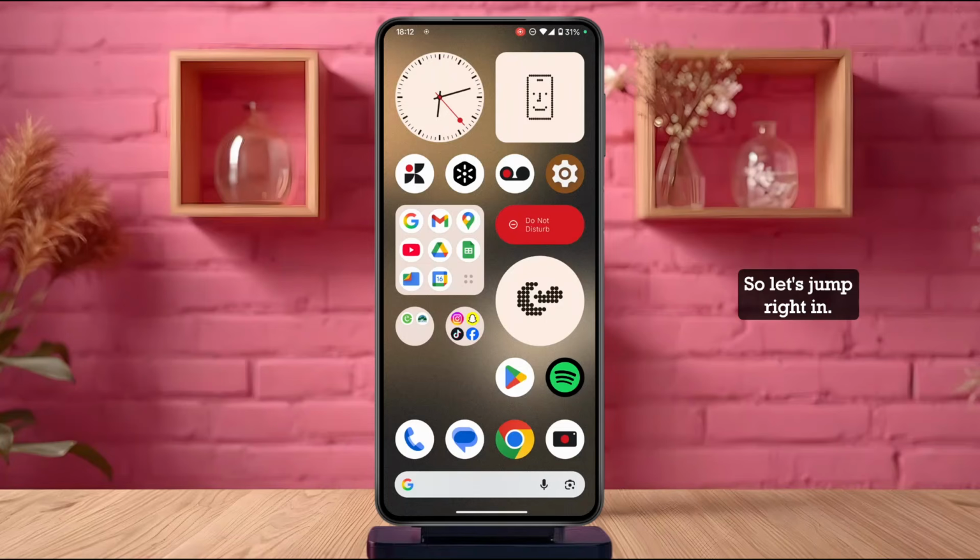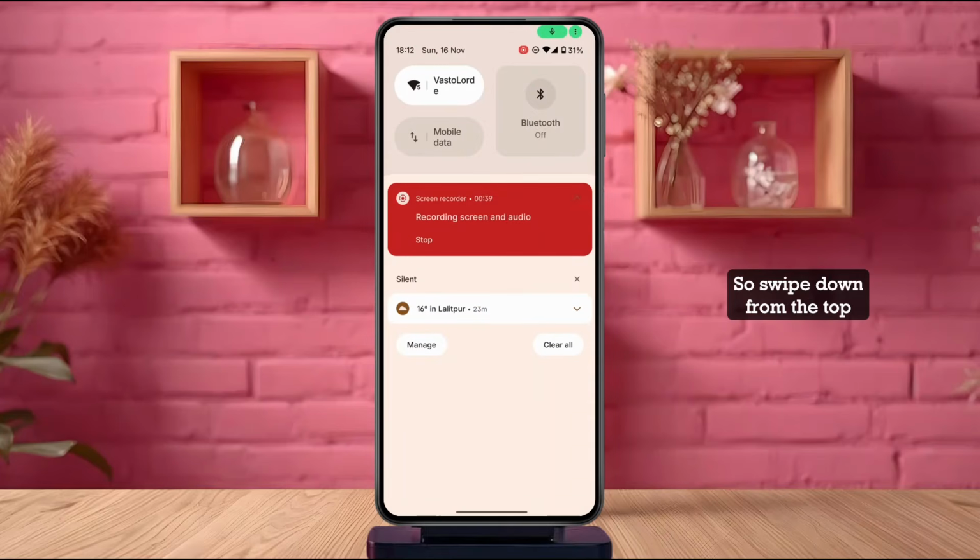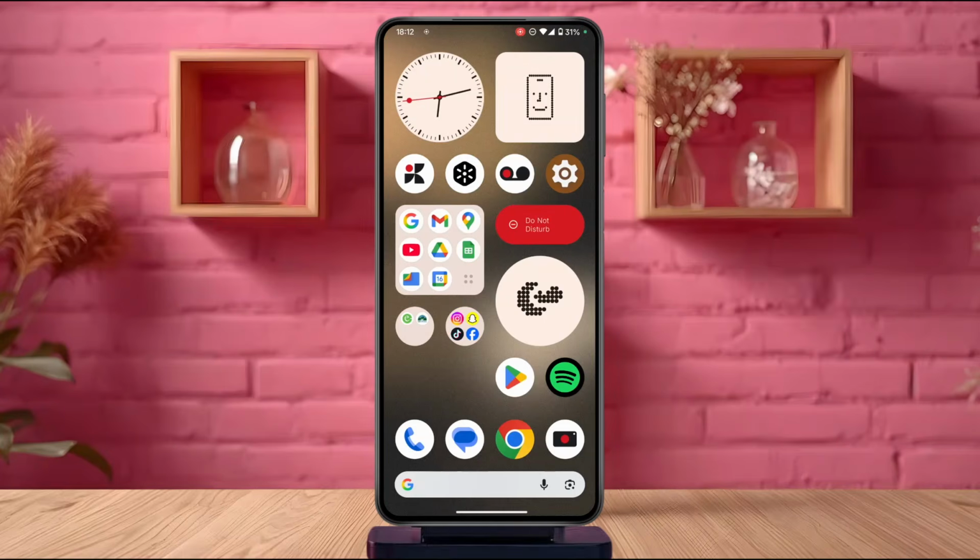So let's jump right in. To fix WhatsApp stuck on loading screen, first check your internet connection. So swipe down from the top and ensure you have a stable Wi-Fi or mobile data connection. Try switching between Wi-Fi and mobile data to see if one works better. And if it does, that means that there is a problem with your network, so switch to a better internet. And that should fix your problem.